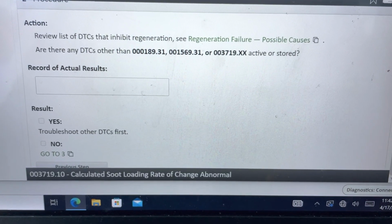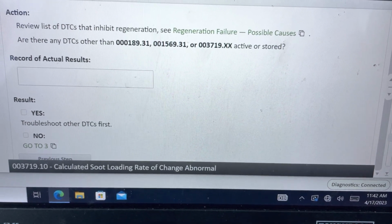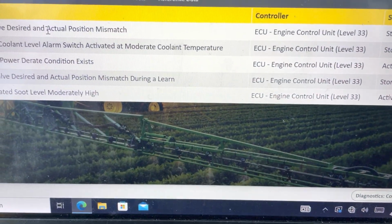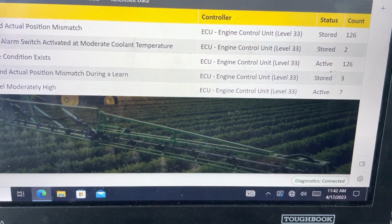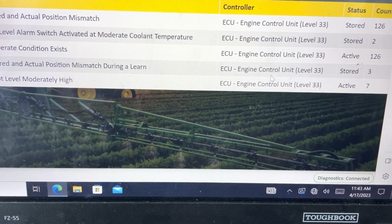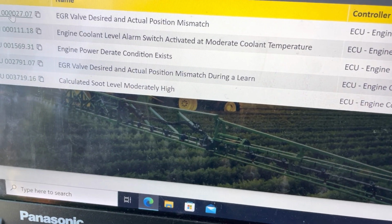So it's telling me, are there any other DTCs other than those 3 active or stored? And there are. So it's telling me to troubleshoot those first. So then the next one I'm gonna take is this one here, EGR valve desired and actual position mismatch, because it's stored 126 times. So it's basically telling me to ignore these 2 codes and to check anything else first. So we're gonna go to this one here and see what we come up with.